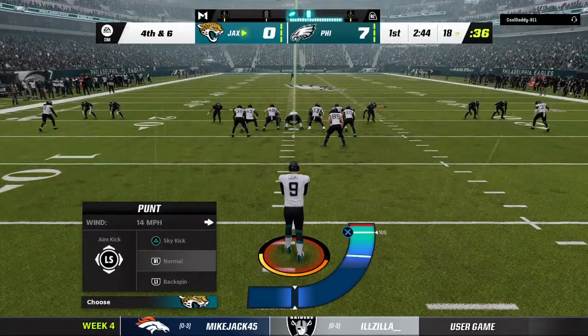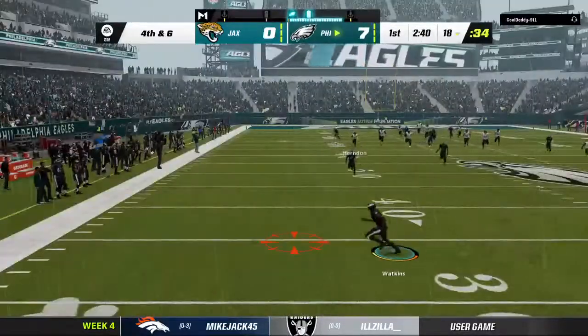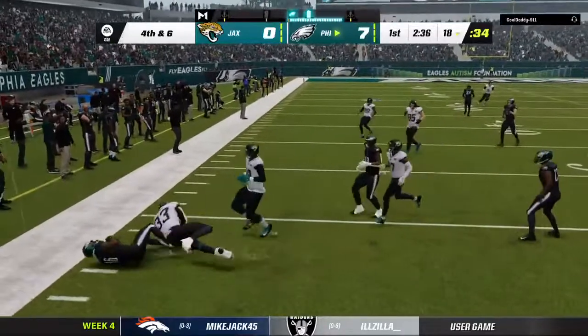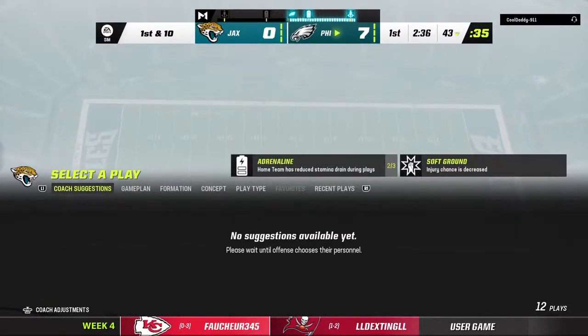Here's Logan Cook now to punt this one away. 46 on his first kick. This one in that neighborhood as well. Taking it about the 36. 43 yards on the punt. 7-yard return. And the Eagles will have it, taking over 1st and 10.